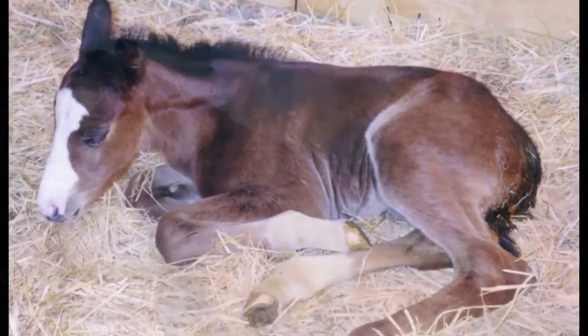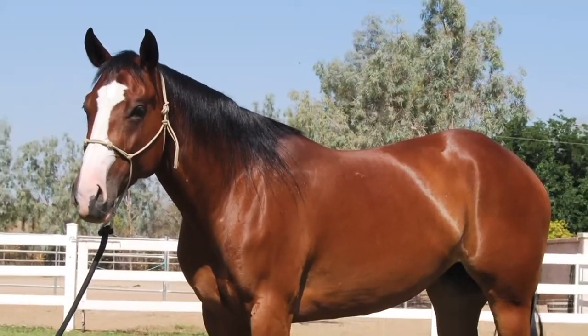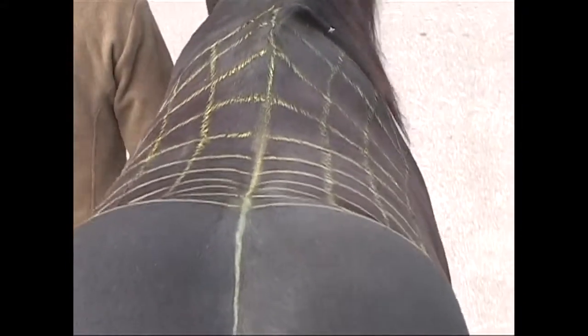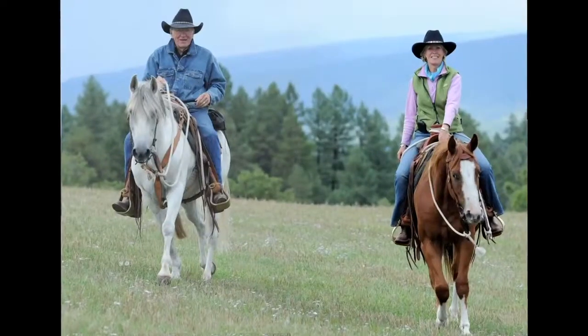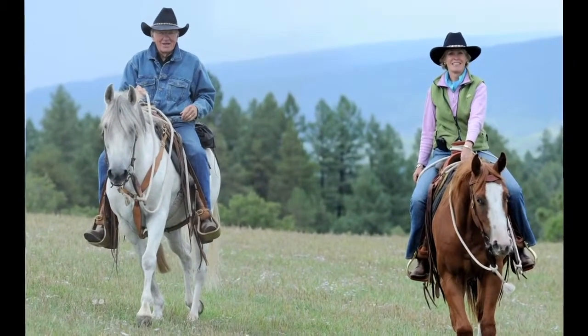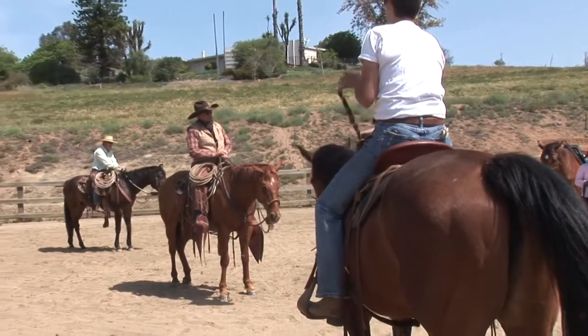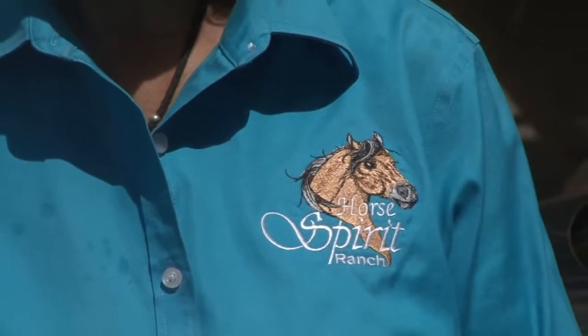As a horse grows and develops, his back changes shape from month to month. As a horse moves, his back changes shape from moment to moment. And that, in a nutshell, is the big challenge in saddle design. For more than 20 years, saddle maker Letitia Glenn has been on a quest to meet that challenge. I caught up with her at a Dave Ellis riding clinic at Horse Spirit Ranch in Southern California.